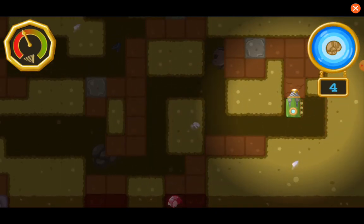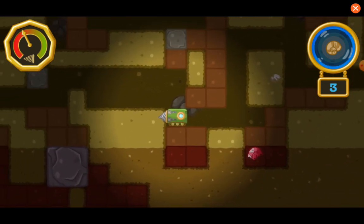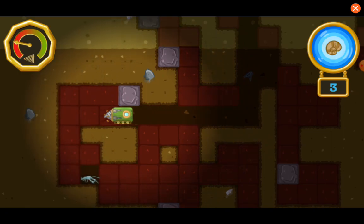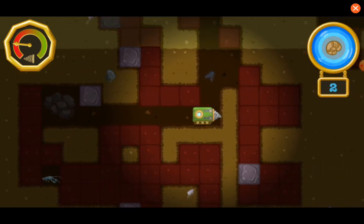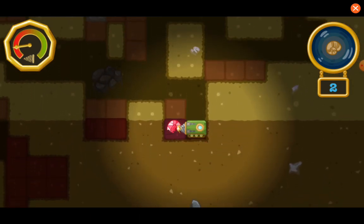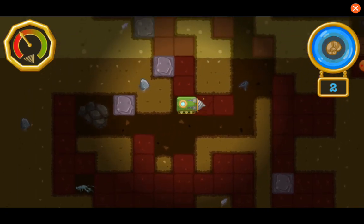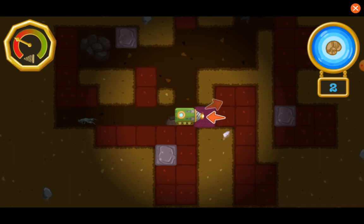Lots of tiny little leaves. Generally, the deeper a fossil is buried, the older it is. Uh-oh, our drill is almost worn out. Is there a mineral nearby? Great! A mineral! That'll strengthen our drill. Troglobite says there's a fossil in that direction. Let's go find it!